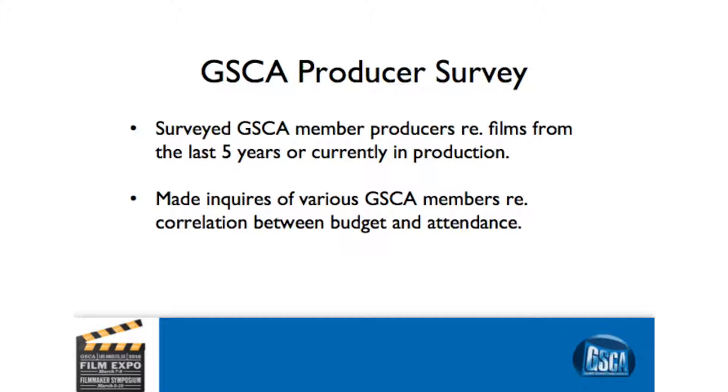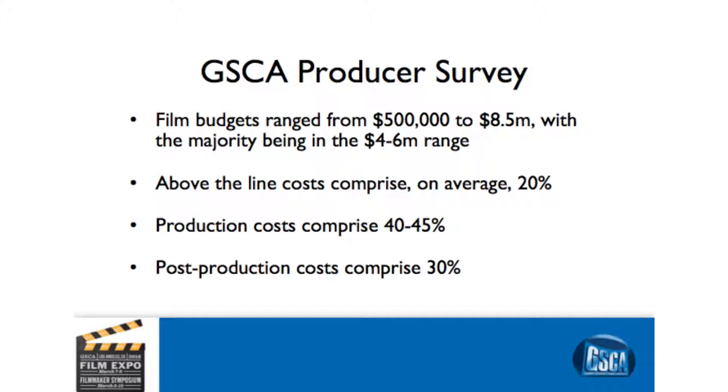So we did a formal survey of Giant Screen Cinema Association member producers on films that they have made in the last 5 years and also anything they currently have in production. And then in addition, I did some inquiries of various people regarding the correlation between budget and attendance or success of a film. So we're going to walk through the results of that. You're going to see they're varied, is the word I'm going to use. So the survey had 7 questions, 5 of which are basically number related, and the other 2 are going to be more of a free form answer kind of scenario.